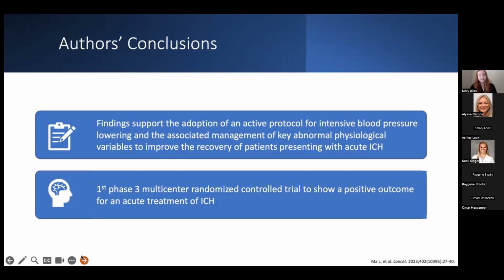And investigators also noted that blood pressure lowering was really the key component of the care bundle that was driving the benefit. It's also interesting to note that this is really the first multi-center RCT that actually showed a positive outcome for an acute treatment of ICH. So as we think back to those landmark INTERACT2 and ATTACH2 trials, even though those trials are very large and very important, they didn't really show any benefit in terms of death or functional outcomes. So it's really significant that this trial actually did show a benefit.